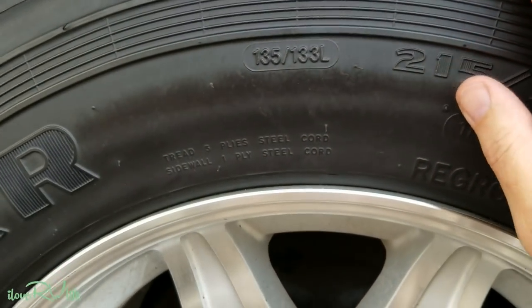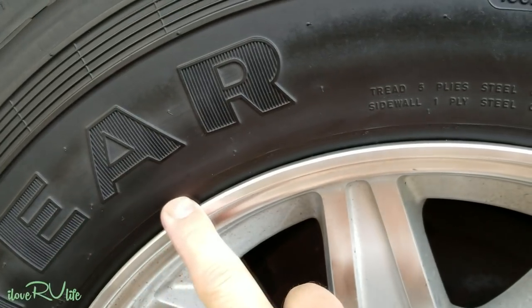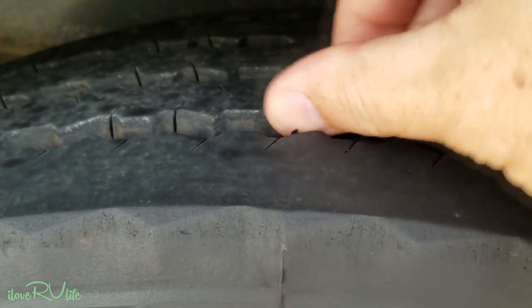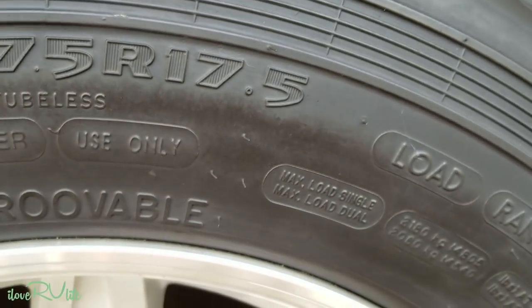So we make sure that we make a good inspection of the tire, that the rubber's looking very, very good, there's no fine cracks. And again, I'm going to look at tread wear and make sure that the tread is very, very good. You can see I have very deep tread still in these tires, so I've got a lot of life left in these tires, and they're looking in very, very good shape.